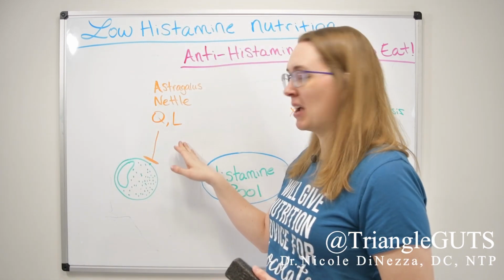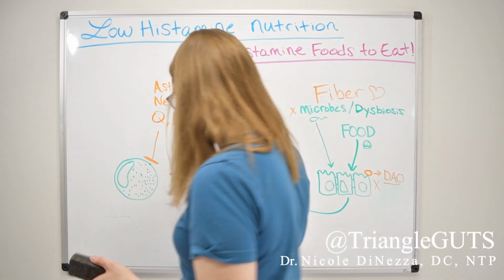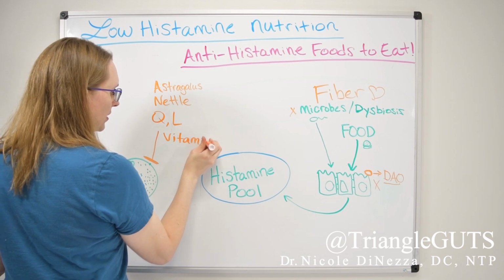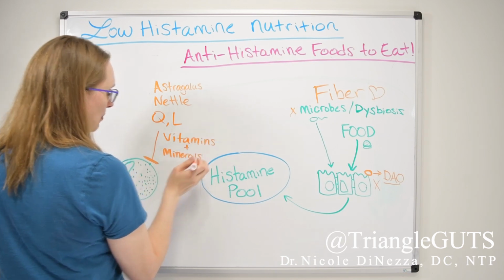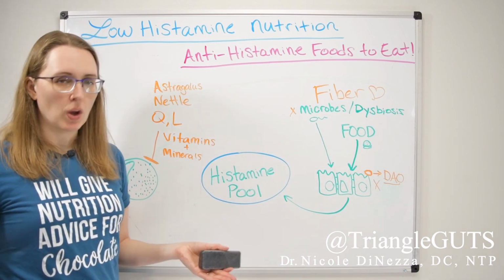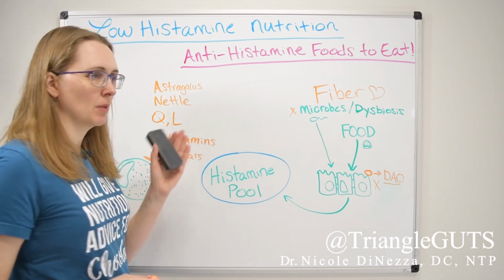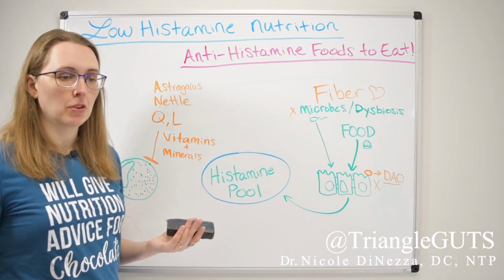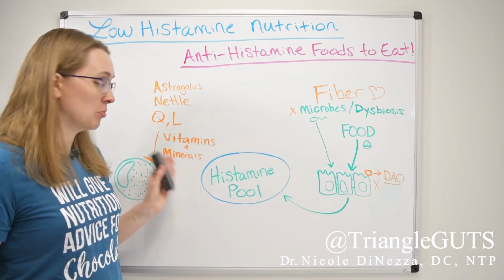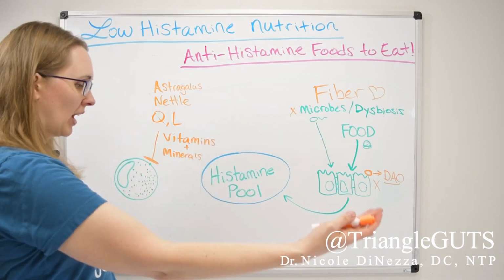And then finally, some antihistamine foods. And like I said, I would actually include vitamins and minerals. Even if the food has no other antihistamine qualities to it, there's still the potential that something that is a rich source of a vitamin or mineral could be really helpful for you, especially if you happen to be deficient in that particular nutrient. So you have a wide variety to choose from.